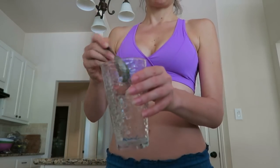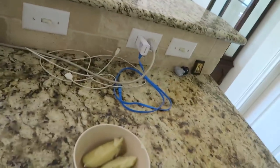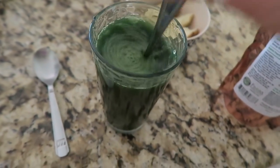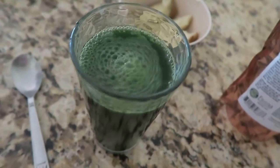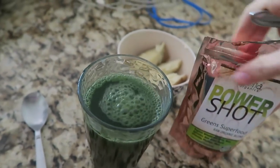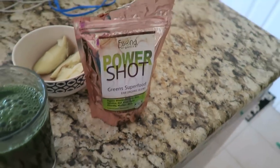And we've been taking a good spoon, both of us, through the day, and just water. There it is. It mixes well, and it's just a serious superfood. We take it throughout the day. It's a green, raw, organic blend.